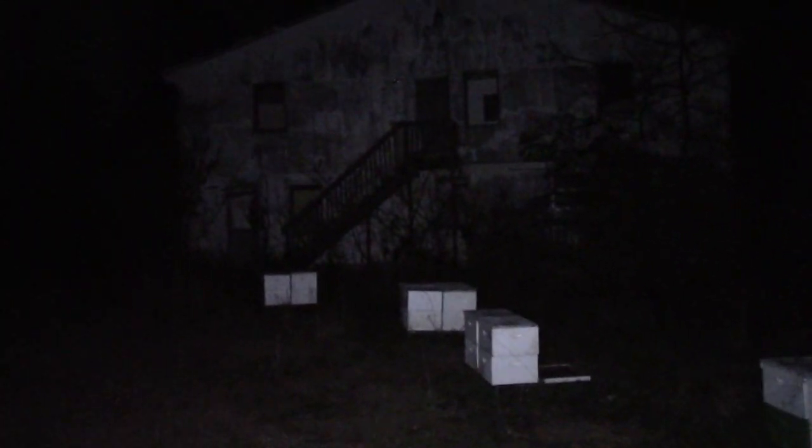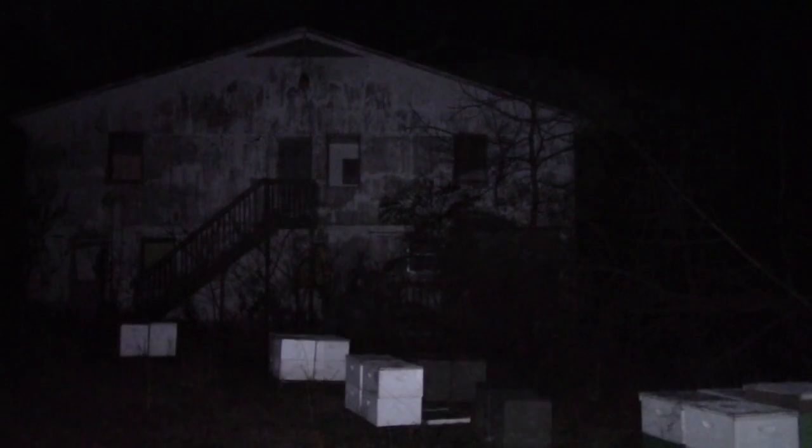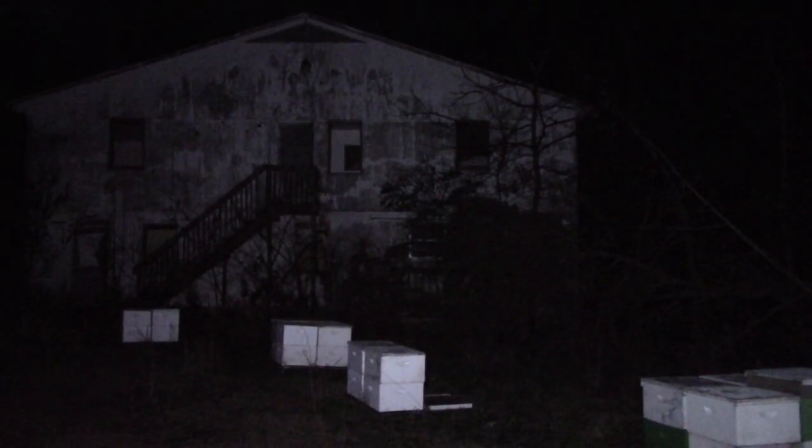So, there is one more building, a very small building that we want to show. It's an office, and then we'll be pretty much done. You need to get that picture right there. I do. I have that picture in the daytime, but I'm gonna get it now. The moon.